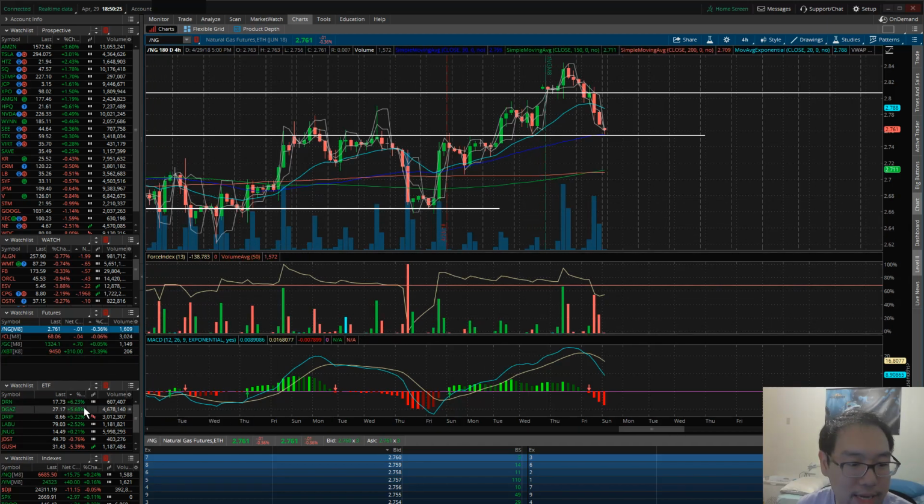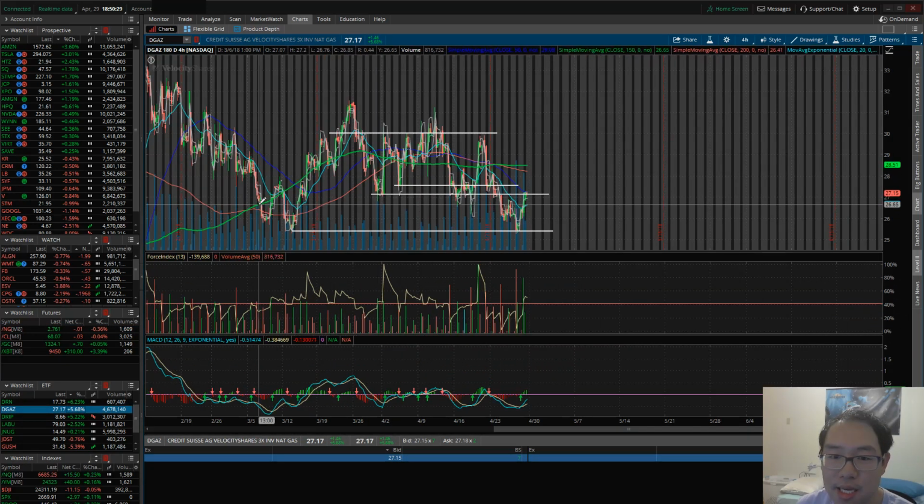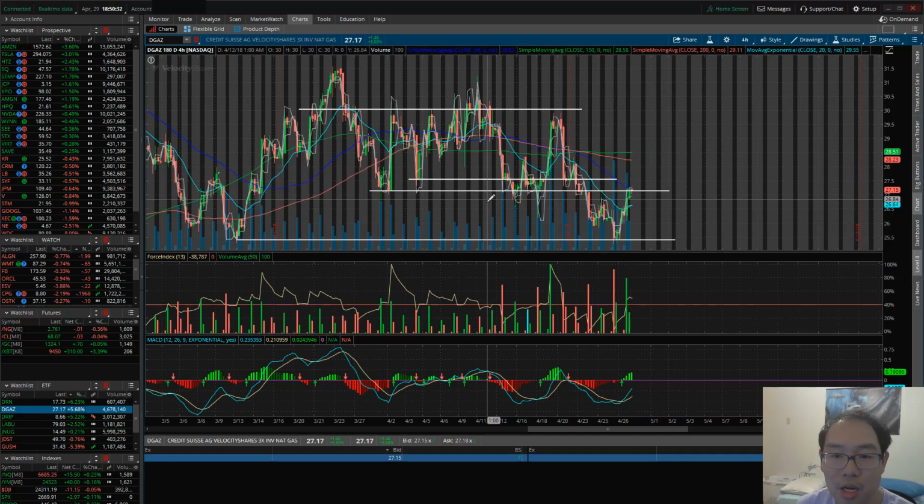So looking at DGAZ, right guys? You guys can see that DGAZ has been oversold for a while actually. We are at the support around $25.43, at which we did do a bounce. Now, are we going to buy in yet? I don't want to buy in yet just because we have so many resistance lines very close to each other, and I do like to buy on the bottom.